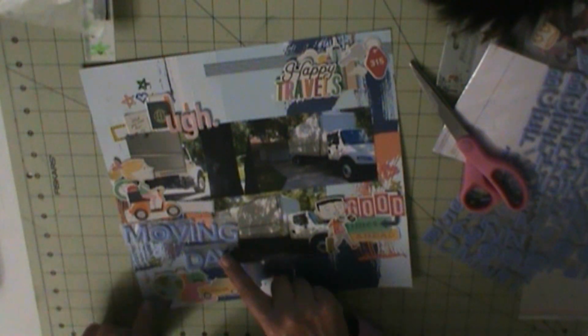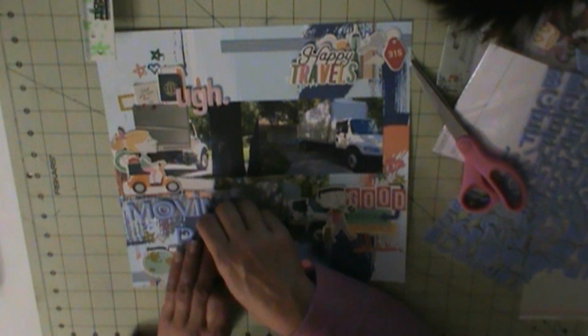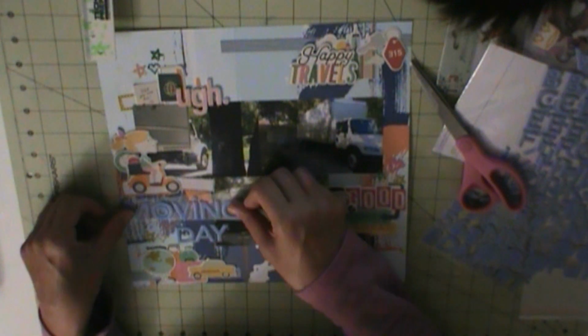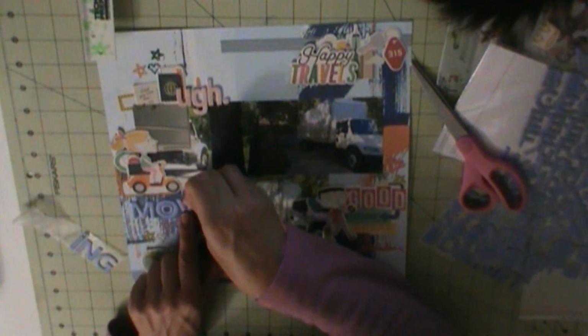So once I put my tile down, that is going to complete my layout. But I decided to scrapbook my moving pictures since this is travels. So traveling, it was a 45-minute drive each trip, and it took us a lot of trips. I was so exhausted. Oh my gosh, I was so ready to be done.